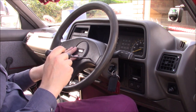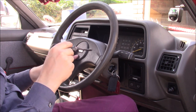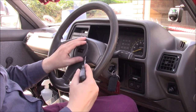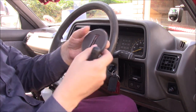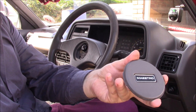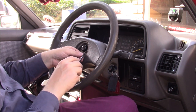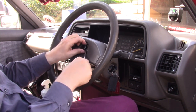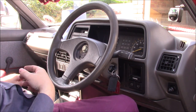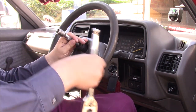To get the steering wheel off, the first thing to do is very carefully put your screwdriver in between the squidgy bit of the steering wheel and the hard plastic centre cap and prise that out. It has two little wings on it that help hold it in place. Then there's a rubbery, black plasticky sort of cover on the nut. Oh, it's a bolt rather, to hold the steering wheel in. This is a size.